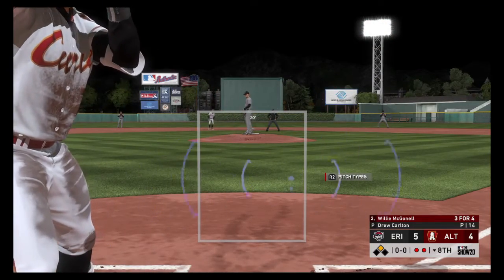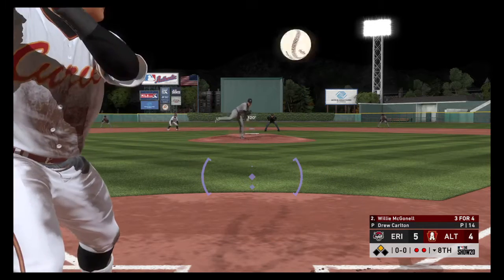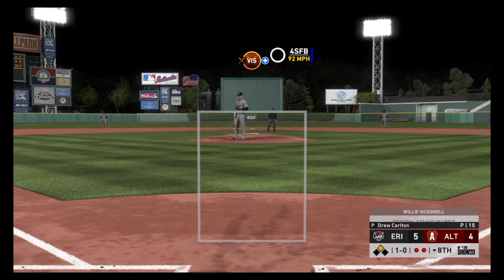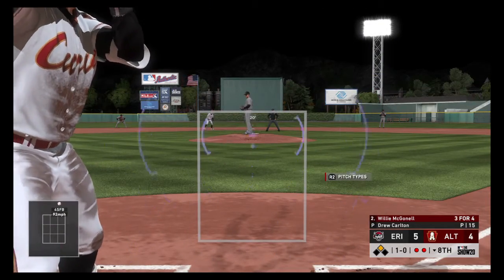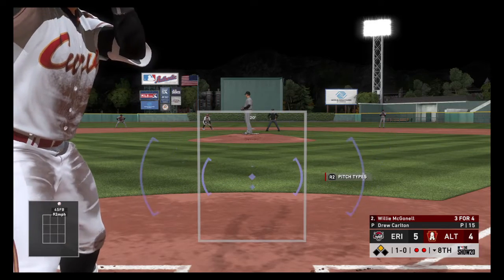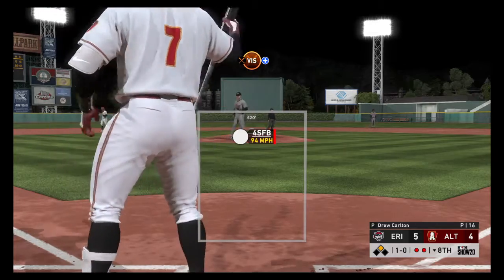So a big moment here, and standing in, Willie McConnell, and he does so representing the possible go-ahead run. Fastball too high to start him out here, 1-0. Hey, get your pitch. No one better up there, kid. Count down a ball and a strike.